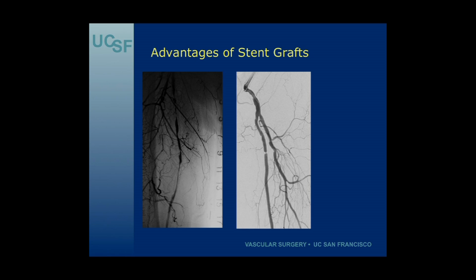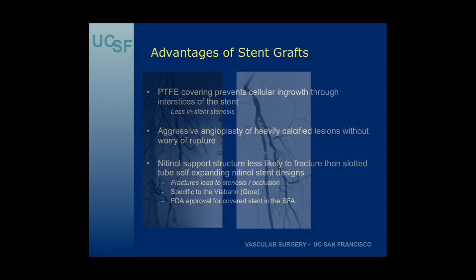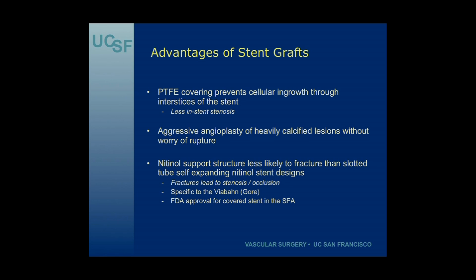Now, obviously, not everybody gets the diffuse in-stent stenosis. If you look at the variety of trials out there that report different grading systems of in-stent stenosis, you can get focal stenosis just as you can in the Viabahn, but I think this is a legitimate advantage of the stent graft. With aggressive angioplasty of a heavily calcified lesion, you get a lot of recoil and you're worried about a flow-limiting stenosis. Certainly, you can do that free of worry of rupture and extravasation. And I think unique to the Viabahn, their nitinol support structure gives you less stent fracture. I think that's been shown repeatedly in a number of trials.